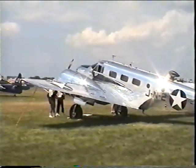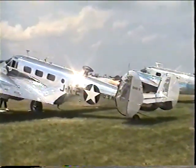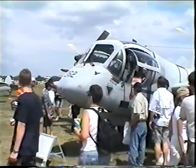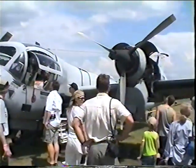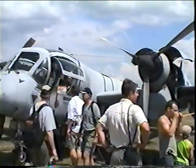This is a really shiny C-45. It's an Army version of the Beechcraft 18. This is a Grumman Mohawk. It's an Army version of the Navy Mohawk. You notice that it has two turbine engines, an excellent airplane with very good range.